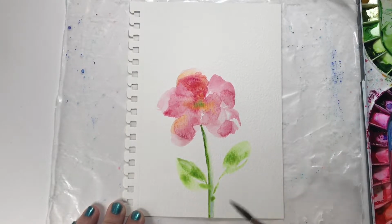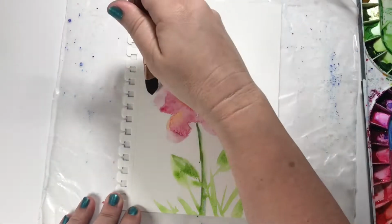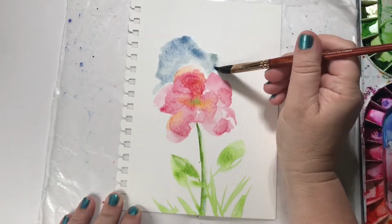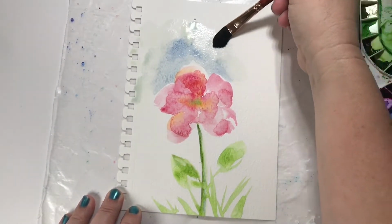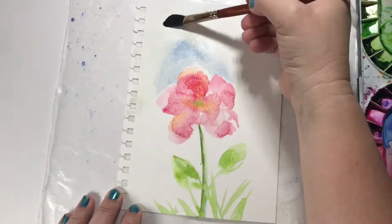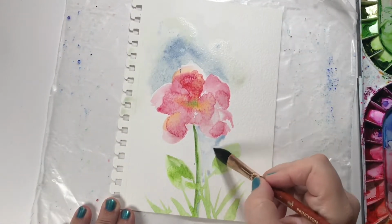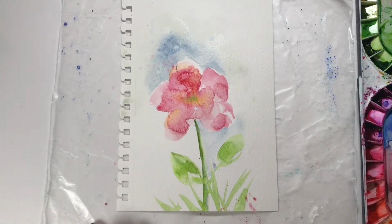I really enjoyed making leaves with this brush. It's really perfect for that. It was just really great. And also going around the edges. So it's almost like it works like a flat brush and a round brush all at the same time. It's very interesting. I'm going to have to play with it more. So that was my last painting for the second week of World Watercolor Month.